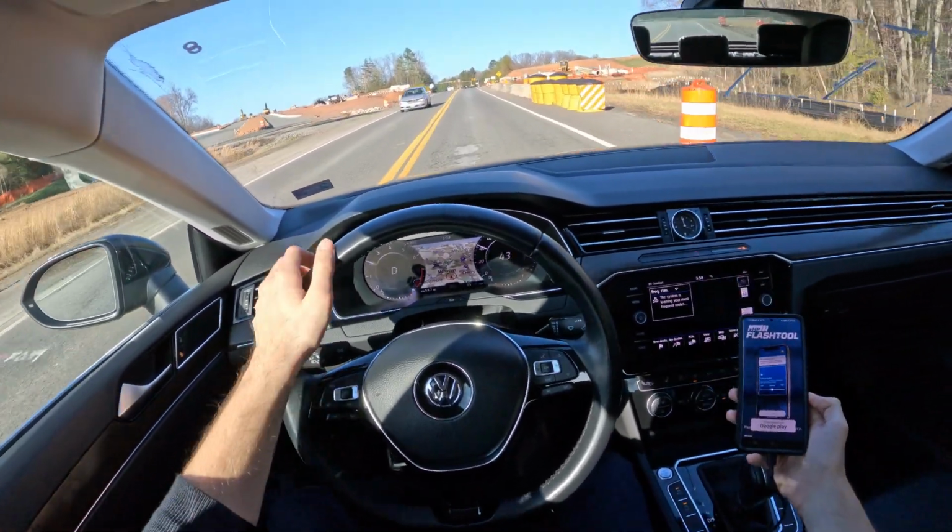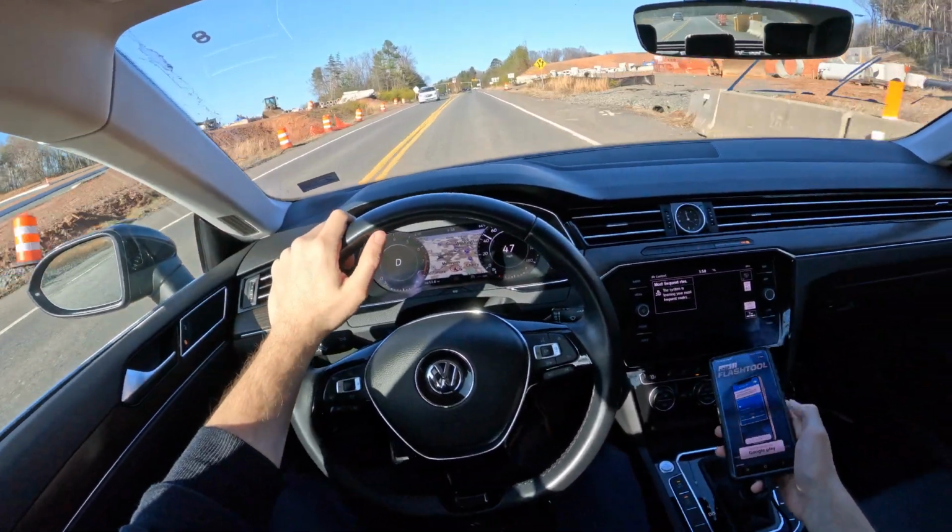Let's set up Dragy and measure the accuracy of the speedometer.